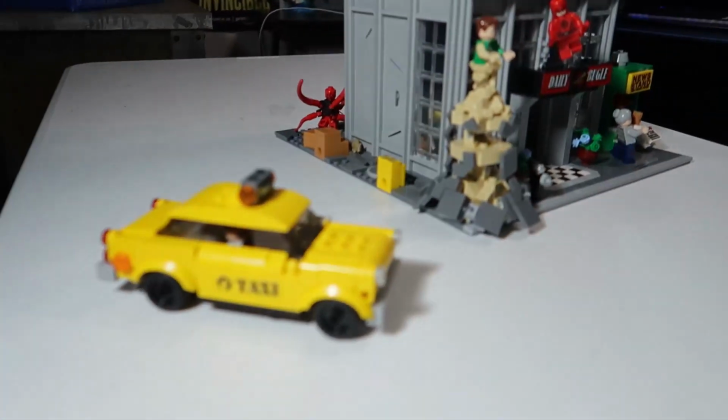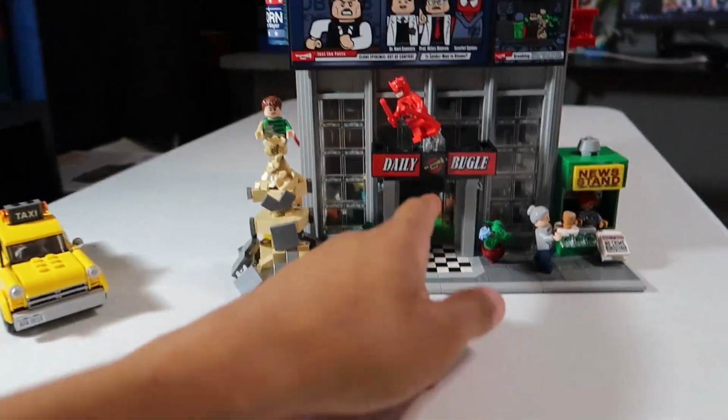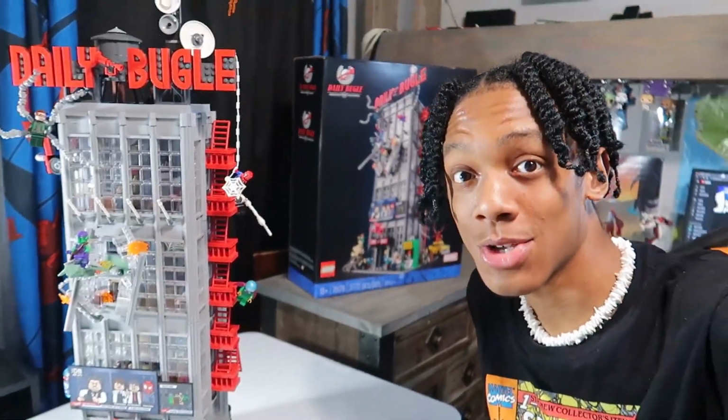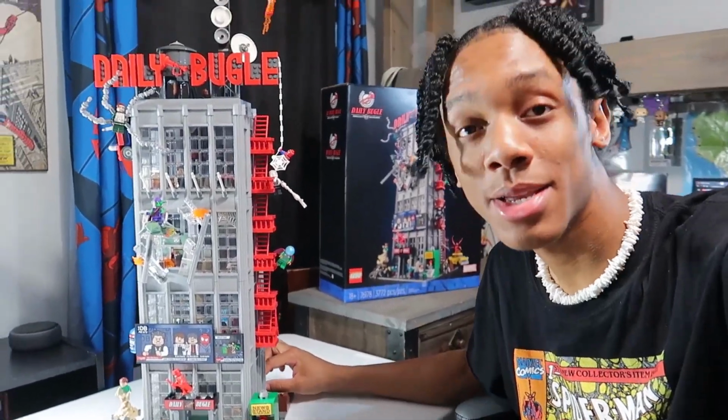But yeah, is there anything else I want to show you guys? You got Sandman right here. You got Daredevil right there in his little action pose. Alright, and there y'all have it. This is, like I said, the coolest set that I've had by far. Can't wait to see what else I end up getting in the future.